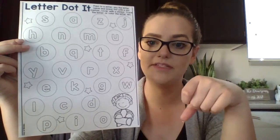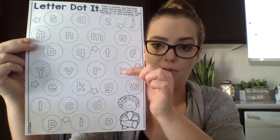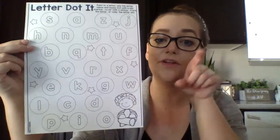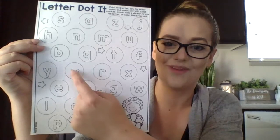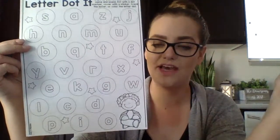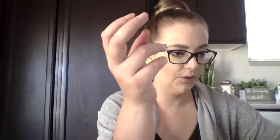If you're playing a game together, you could say, find X, where's X? And your kid would put a marshmallow here. Find the letter that makes the sound V, and they would put the marshmallow on top of V. Just a fun way to review those sounds and the letters too. For math, you could use the sorting board at the end of our packet to go on a rock hunt.